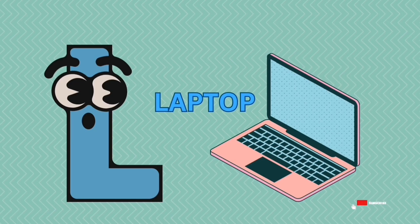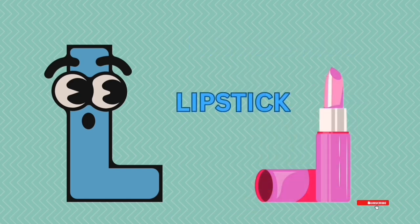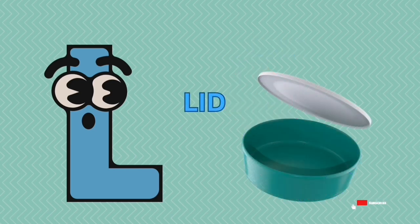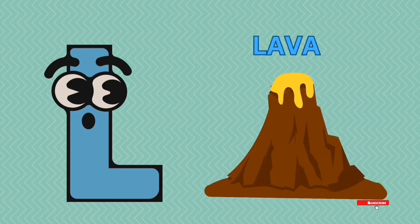L is for laptop. Laptop. L is for locomotive. Locomotive. L is for lipstick. Lipstick. L is for larva. Larva. L is for lid. Lid. L is for laces. Laces. L is for lava. Lava.